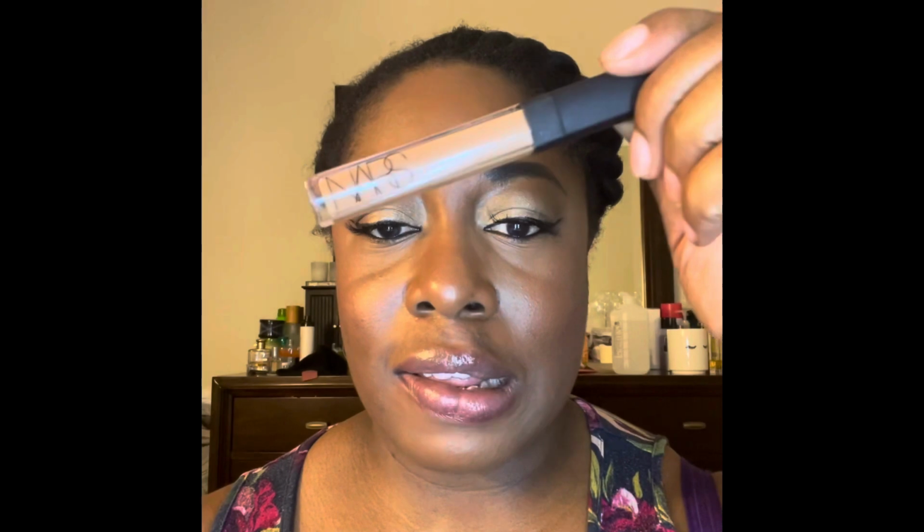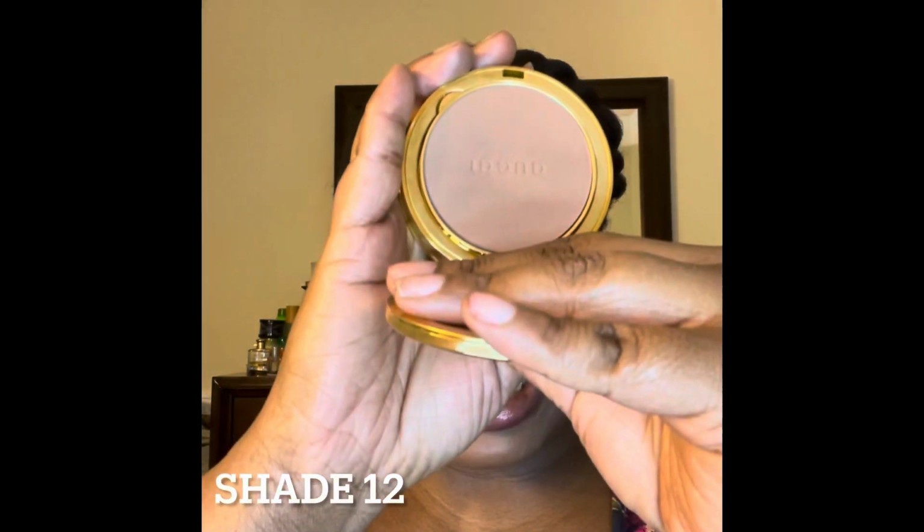I used my Nars Radiant Creamy Concealer in Amande. I set my concealer with the Too Faced Peach Perfect in Caramelized Peach. I also went over that with my Gucci Pressed Powder Foundation just for a little bit of setting.